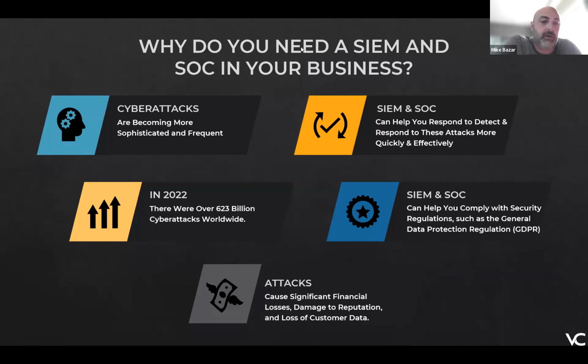And so that's that other stat. In 2022, 623 billion cyber attacks worldwide. There's some crazy statistic I heard the other day, and I think it's from Microsoft. I think there's like 100 million, or maybe it's 300 million, a huge number of fraudulent login attempts every day against Office 365. And the number's the same for Google. There are tons of these attempts where people are trying to break into mailboxes and do what I just talked about. So the SIEM and SOC together can help you detect and respond to those events.